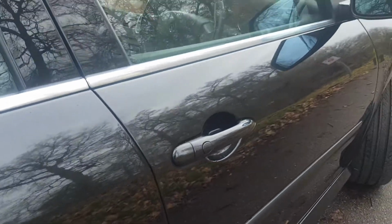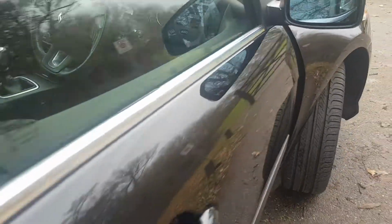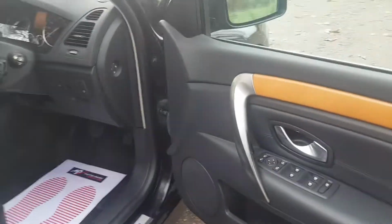I can do that, can't do the dent. There's a tiny little trolley dent around here somewhere. Again, you might pick it up if I move it really slowly, but that will be addressed. Right, let's show you inside the car.